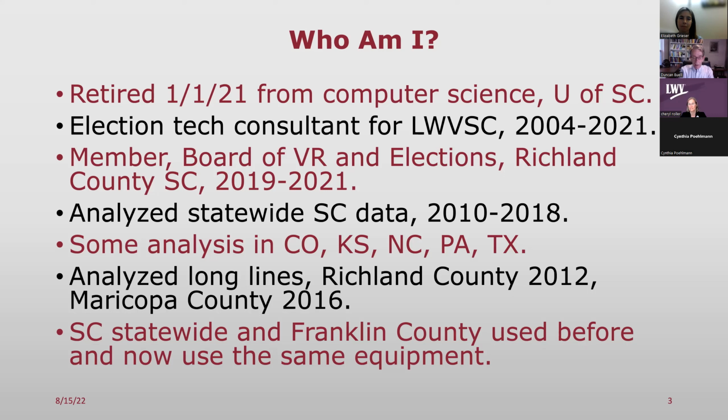South Carolina statewide used to use the ES&S iVotronics, and they now use the ES&S ExpressVote. This is the same equipment used in Franklin County before and now, and I think also Lucas and Montgomery County. I think both Toledo and Dayton use the same equipment. So although my experience is with South Carolina data, I think it's entirely relevant to a great deal of Ohio. There's a lot of Ohio that uses different equipment, and it's not statewide the way it is in South Carolina, but at least 3 large counties use the same equipment.